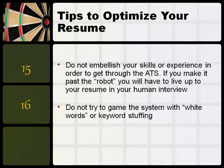So don't embellish your resume just to try to get through the ATS. Be truthful, be honest, be yourself. Because it's hard to be somebody else all the time if you're just making stuff up. You can't do it. You've got to be yourself. All right, don't try to game the system.